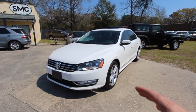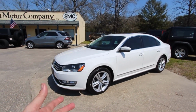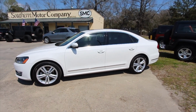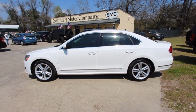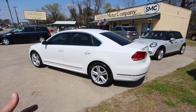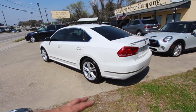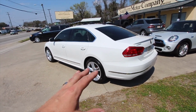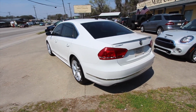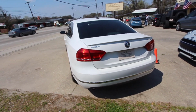But with that being said, I'm really going to dive into today why I think the Volkswagen Passat is one of the better sedans you can buy right now for your money, because you're going to get a lot of nice features on it. And thankfully, Volkswagen is even offering warranty from the manufacturer on a lot of these used Passats. We'll dive into the reasons why they're doing that a little bit later in the video. But stay with me, let's go ahead and hop in, take it for a drive, and see what it's all about.